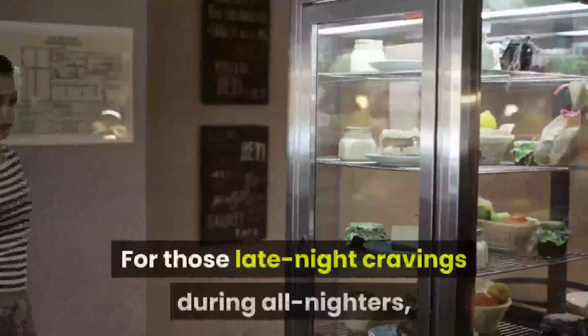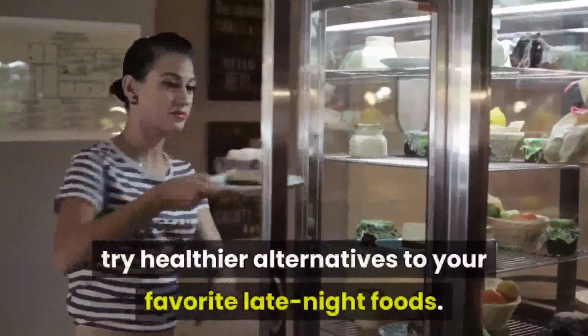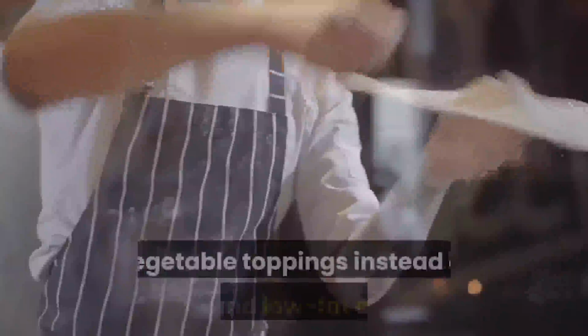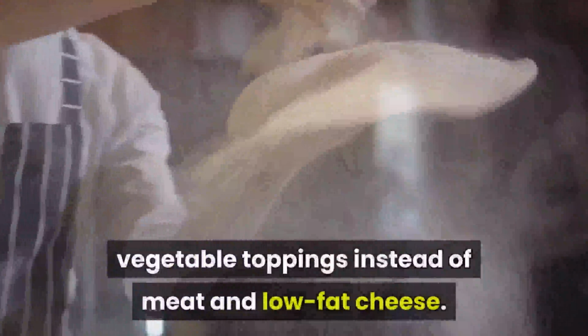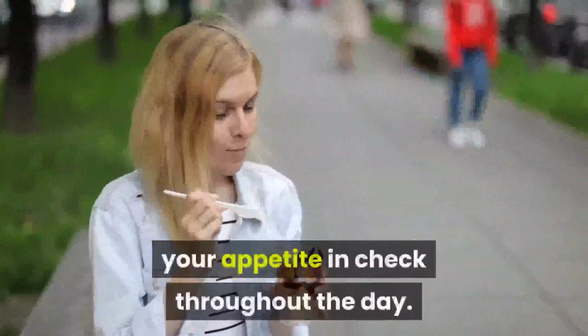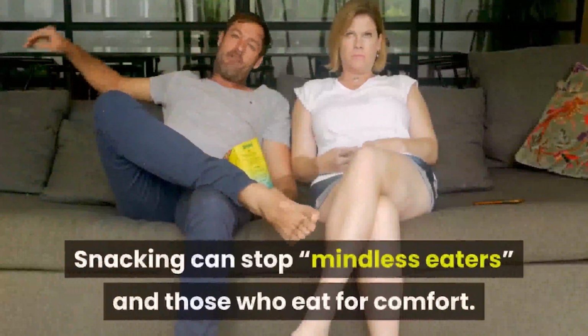For those late-night cravings during all-nighters, try healthier alternatives to your favorite late-night foods. For example, get pizza with whole wheat crust, vegetable toppings instead of meat and low-fat cheese. Snacking can also be a great way to keep your appetite in check throughout the day. Snacking can stop mindless eaters and those who eat for comfort.